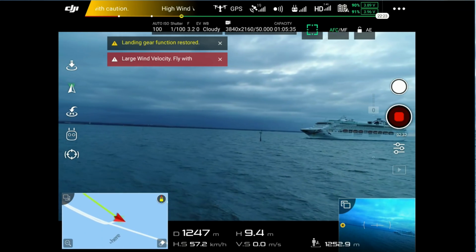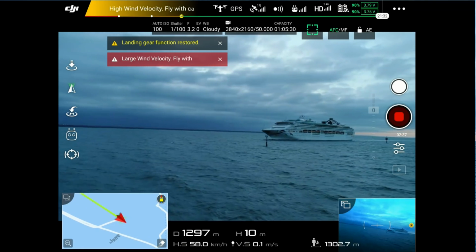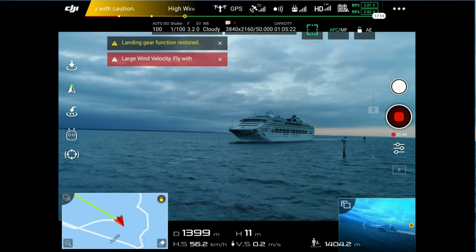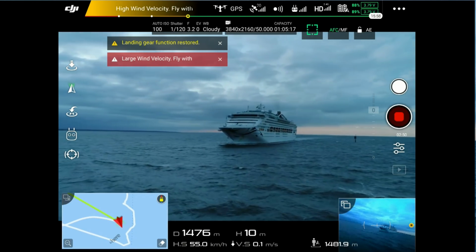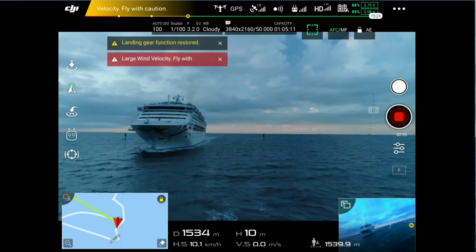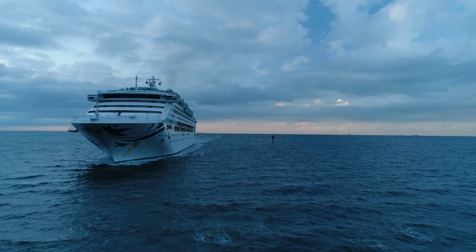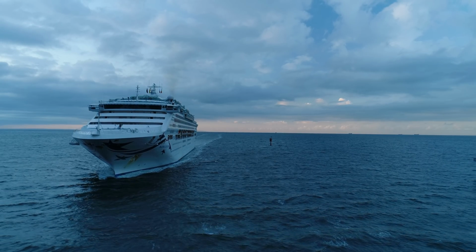Now let's see, now we'll come around to the front like so. Look at that. It's like we might get a bit of sun on this one. And we'll just start backing it up now. We'll probably just gain a bit of altitude. So we don't want to hit any of those channel markers, do we?